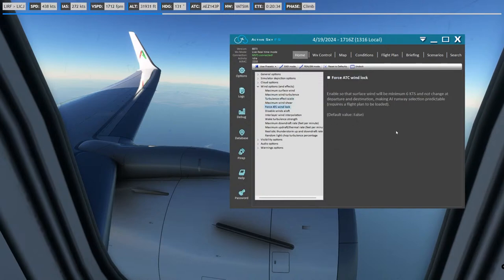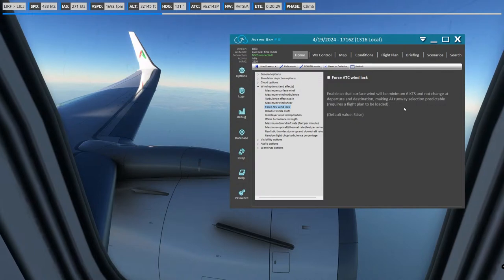Force ATC wind lock. Enable so the surface winds will be minimum 6 knots and not change at departure or destination, making the AI runway selector predictable. All right, that's if you want to. You fly. I don't fly AI offline.